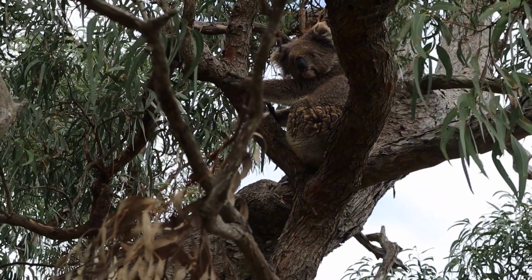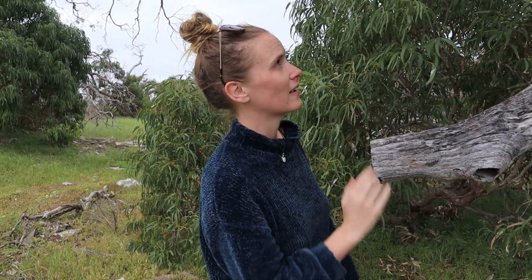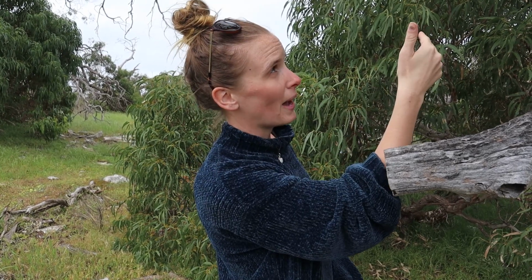So up here we have our beautiful little girl that I was telling you about before, and she's in the crook of a tree. I'll get Kieran to show you in a second. And to photograph this koala, obviously you want to try and get some foreground in it. So we're lucky where she's sitting right now that she has some leaves in front of her and a branch in front of her and then a background behind her.